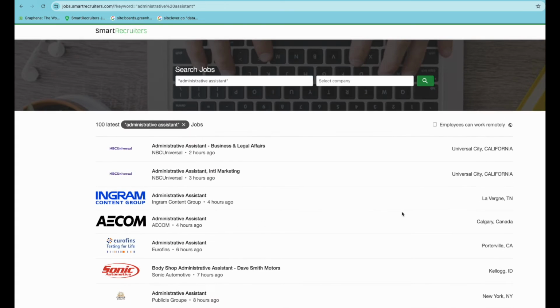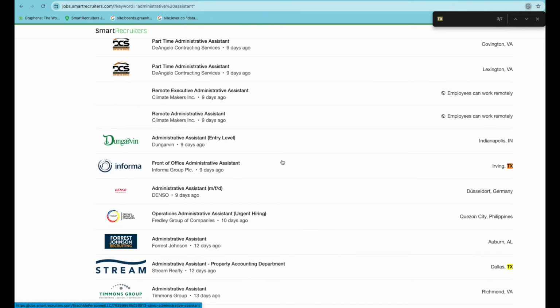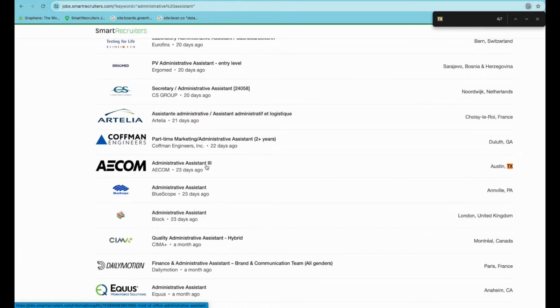So the easiest hack to this is Control F. It'll bring that up, and you can search by state if you're in the United States. So let's take a look at Texas, and there you go. It says Texas, 1 of 7. So there are 7 listings here for administrative assistant. Here's the next one in Irving. Next one's in Dallas, and so on. So you can see how, even though there are some limitations, you can hack the hack. There you go.